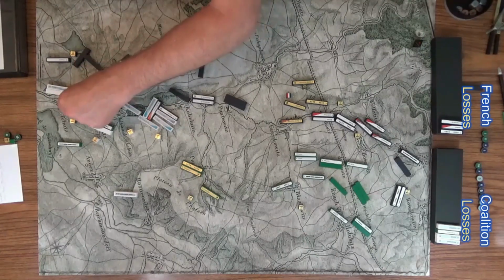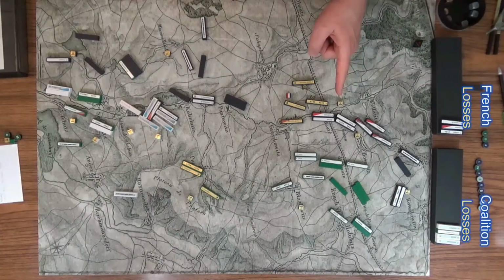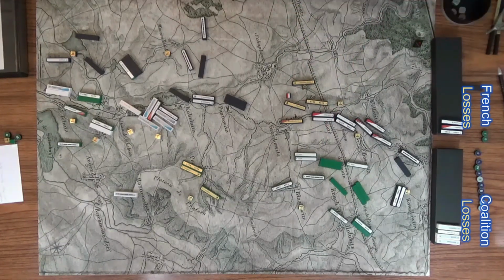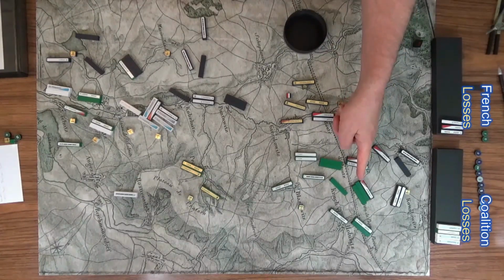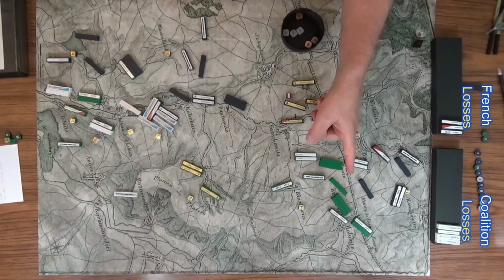Outmaneuvered, Bagration's cavalry falls back, and his artillery fires on the exposed French infantry, driving it back. Bernadotte's artillery continues hammering at the Russian lines. Murat sends his cavalry forward in a glorious charge. First, the charge on the dispersed Russian guard cav. But the Russians give him what for before falling back.